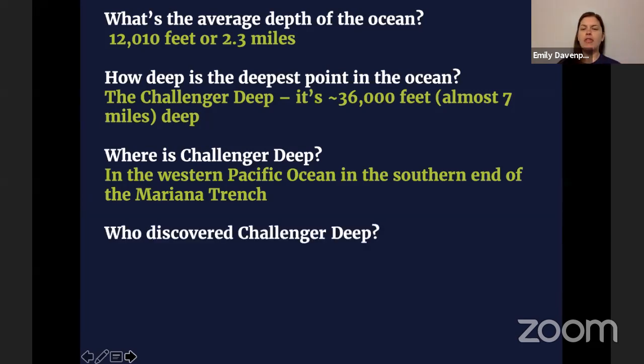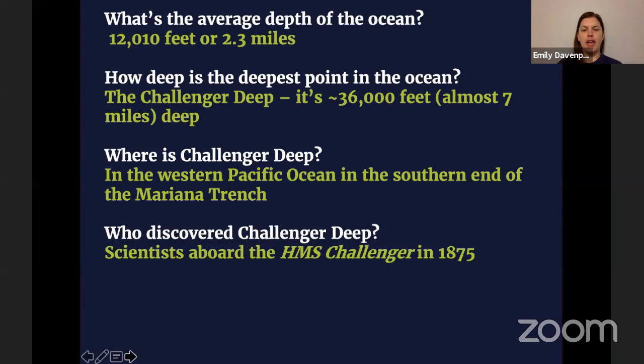And who discovered this? You might think that it was in the last 100 years, maybe less than that because of all the new technology we have. But actually, they were researchers aboard the HMS Challenger in 1875 who discovered this super deep place in the ocean. That is very cool, a very long time ago.